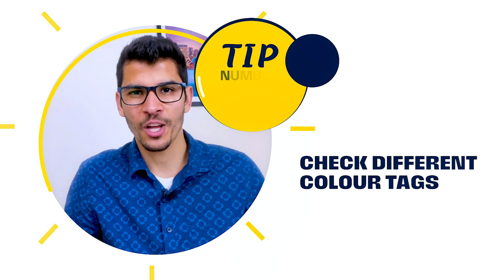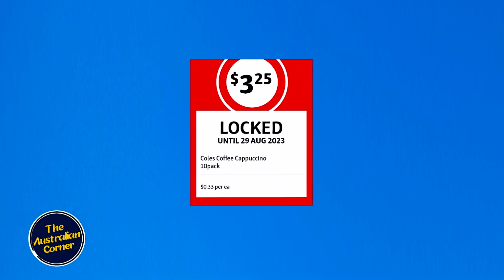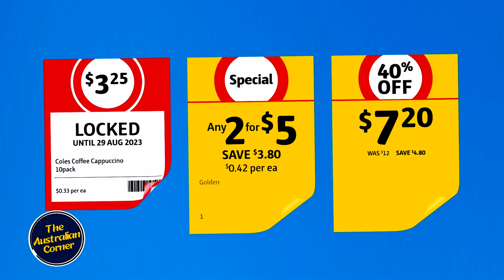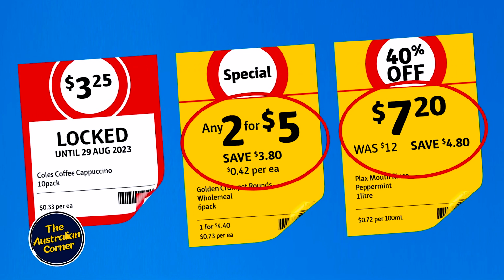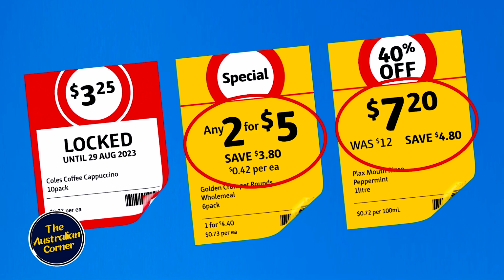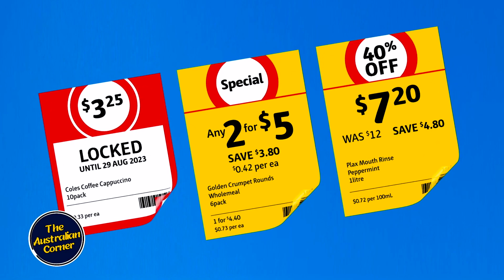Tip number 11. Check different color tags. As you start walking through the aisles, you might notice different color tags, and there is a reason for it. For example, if you go to Kohl's, you will see the regular price tags, red and white. However, there are yellow tags that mean a discount on that product. As you can see on the screen, there are different ways that the supermarket will introduce discounts. It can be the discounted price or a combination of buying more and paying less. So, keep an eye on it.